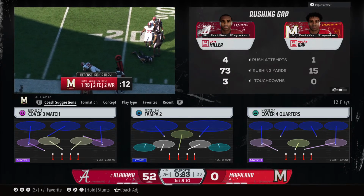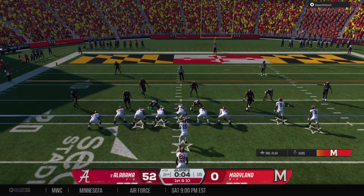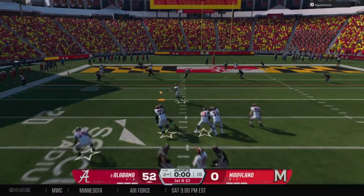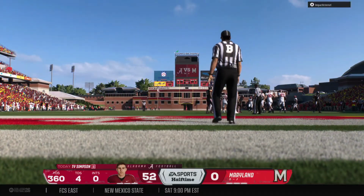All right, defense, that's what we can't do. We can't give up this many chunk yards on the ground. Got to commit more guys to the line of scrimmage. Got to get those running backs on the ground. That's way too easy. Looking downfield on first down. Gets it out fast. They'll spot the ball at the 12 after that completion.